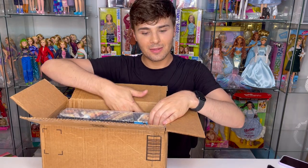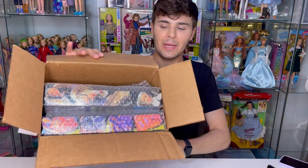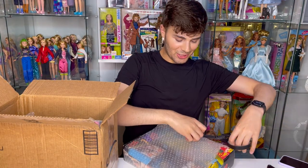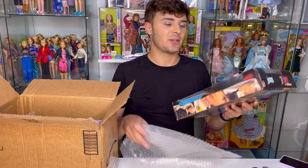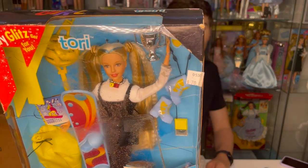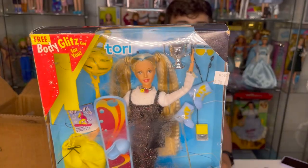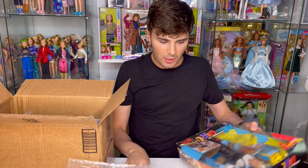Wow, I did not plan this either, but here we have a really, really cute seashell. Just kidding. I think this is for packaging purposes. But here we have more Generation Girl. This is one of the other Generation Girls that I really wanted. This box is kind of dirty, but it's okay. This I definitely want to unbox, like no second thought about it. But I think she's so cool. I love her athletic accessories, the little snowboard, so cute. The helmet is so cute. It's gonna go perfect with my scooter.